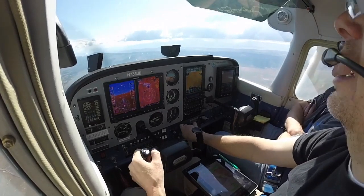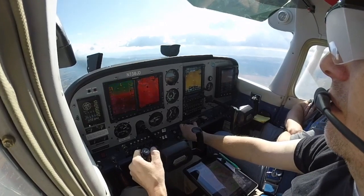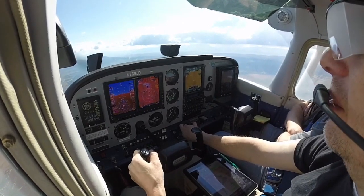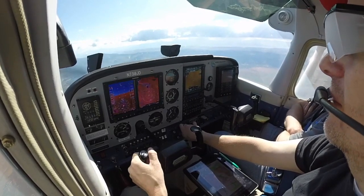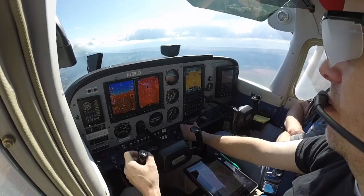I'm just peeking at the mountains. Are we okay to just go straight over where we're going? Yep. Okay. Sometimes when you go straight there, it goes right at one of the peaks. Yeah, no, you're good. And 9,500 on this side of the valley is fine.